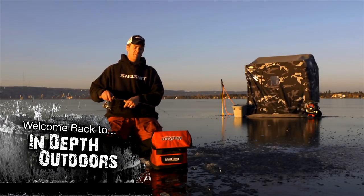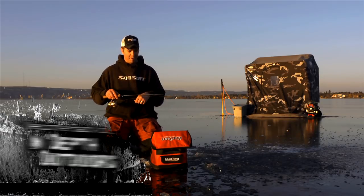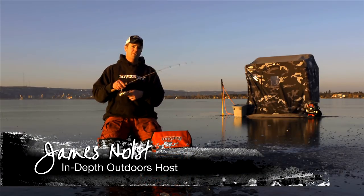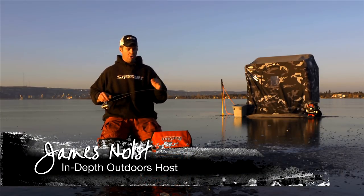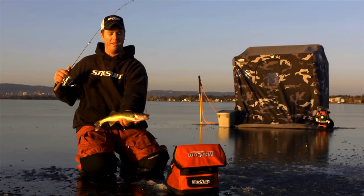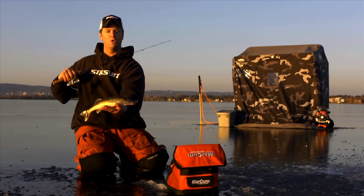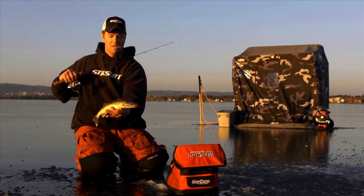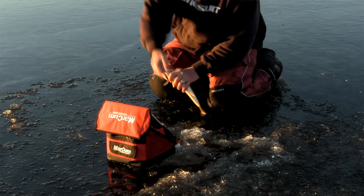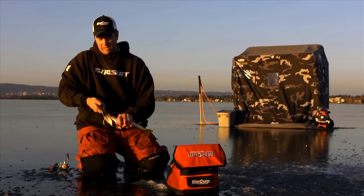This guy's a little bit smaller. As I mentioned earlier when I got that great big one back in base camp here, I'm starting to get a real good feel for this LX7 and what the marks mean as far as size on the flasher. That's just a real nice eater there. Not a giant by any means, but I knew it just by the size of the return on the flasher there.